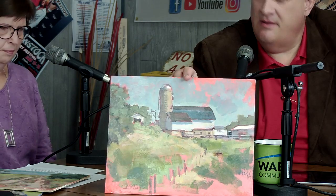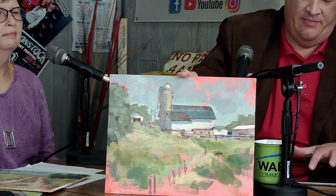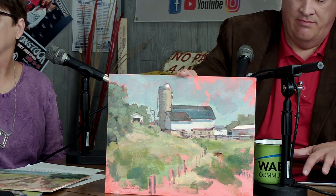That's called toning your canvas, and oil and acrylic painters do that a lot. You let those colors peek through that you tone it with, and then it just adds a vibrancy to your painting. Wow. That one has a little bit more than I usually leave. Yeah. Well, I see. So what kind of idea are you getting here? This is kind of what folks are going to see at the paint out next weekend.